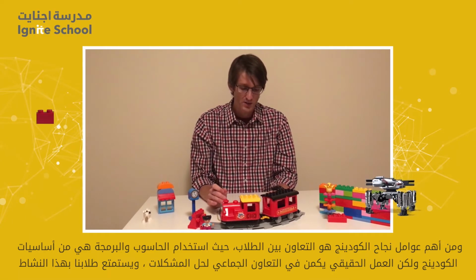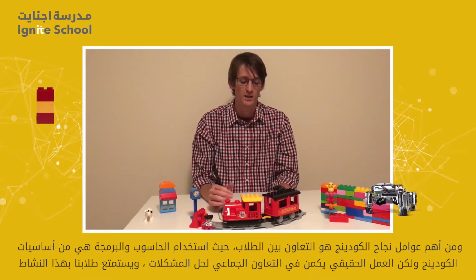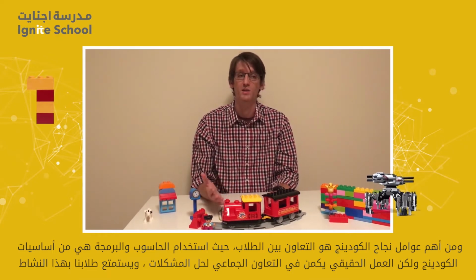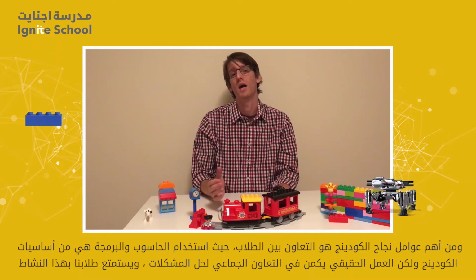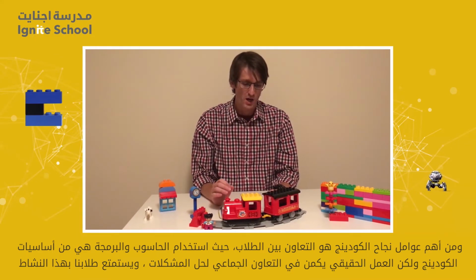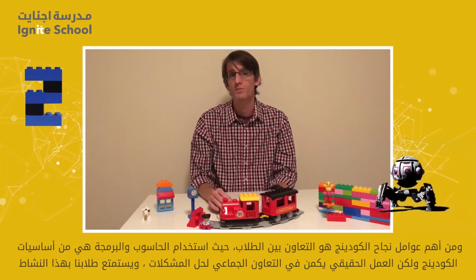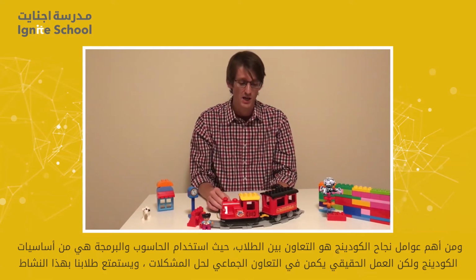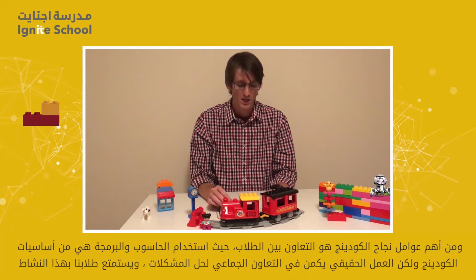Something that is very important in the coding that we do is collaboration with students. So you might think of students learning to code just by using a computer, just by using websites and software, and we do that. That is also quite important. But a big piece of the coding is the collaboration. So the teamwork, working with friends to solve problems or to help each other. And generally students really love this. It's a really fun activity for them to do.